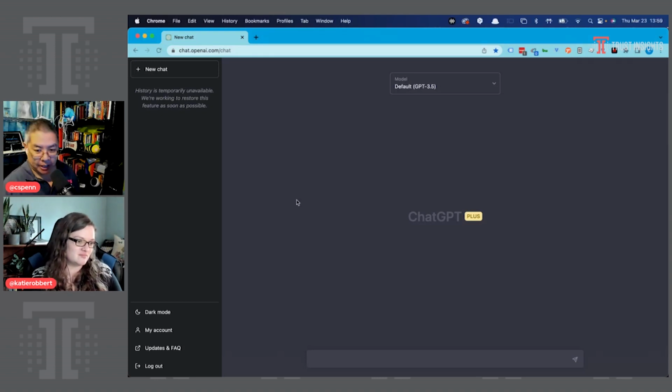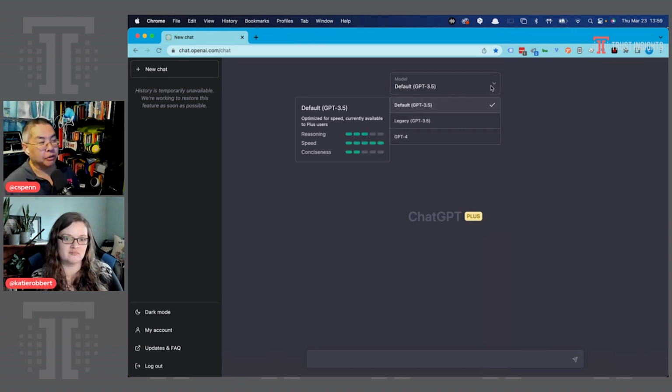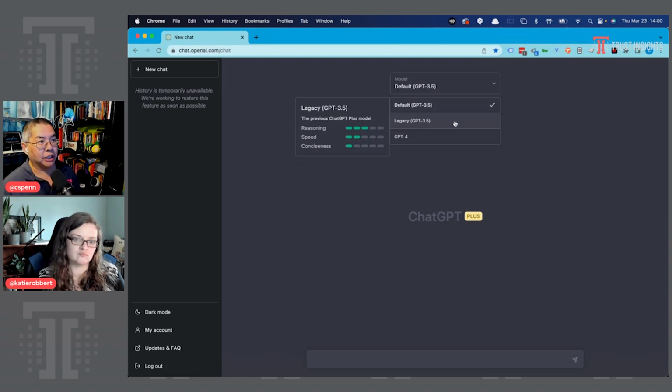For those who are paying customers, when you first sign in, there's this little drop down that says, here are the models that are available. There is GPT 3.5 Turbo, which is the current one that you probably will use the most. This model is very fast. It is good at what it does. It is not the newest, but it is still fairly new. There is the older version 3.5, which is what's available in the free version. It's slow, but it still does a decent job.